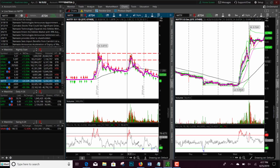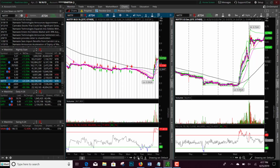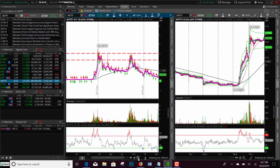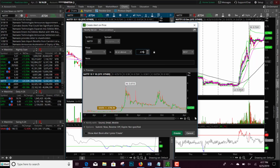Next is NXTTF. Okay, so this I like. The moving averages are crossing. So the 9 is about to cross over the 20, which I like. If it can break above that 72 cents, it's got room up to about $1, and then up to that 1.12. Let's take a look at the hourly. What does the hourly show us? So it's a bull flag on the hourly. I like it. It is a little bit oversold, so just be aware of that on the hourly at least. Okay, so bull flagging on hourly.